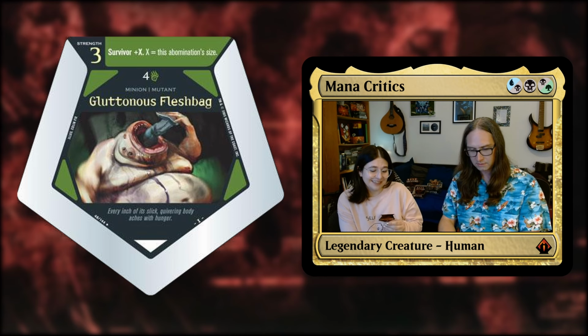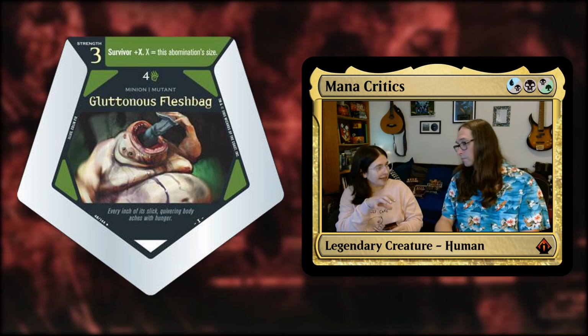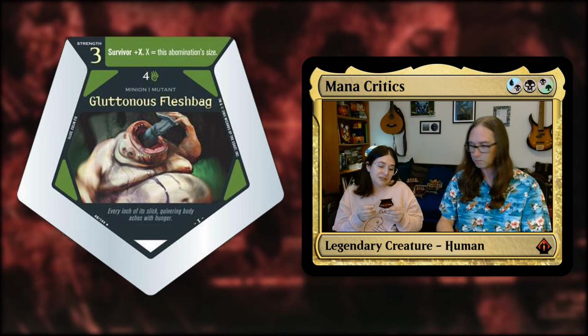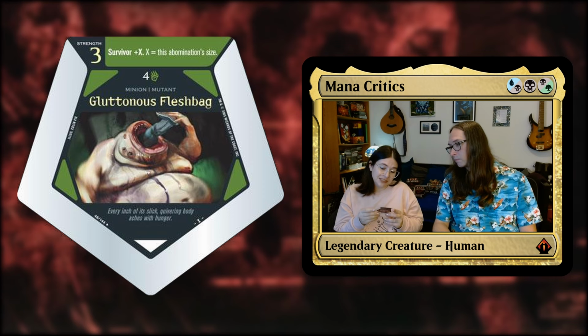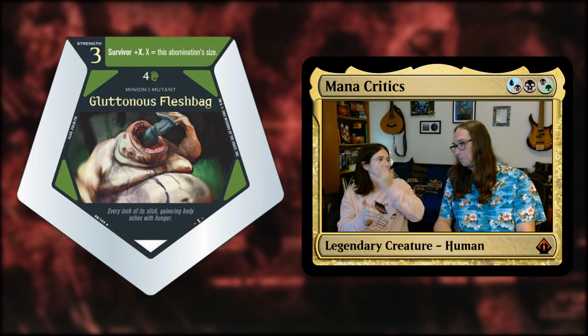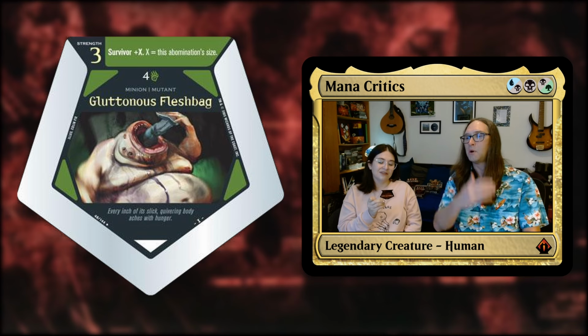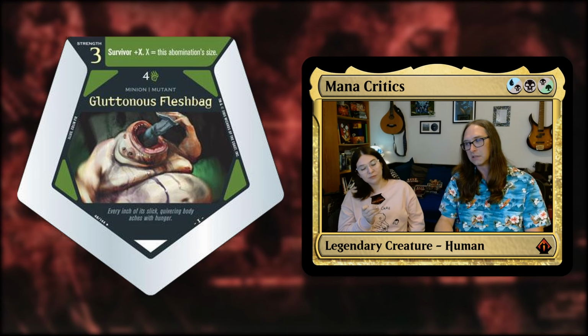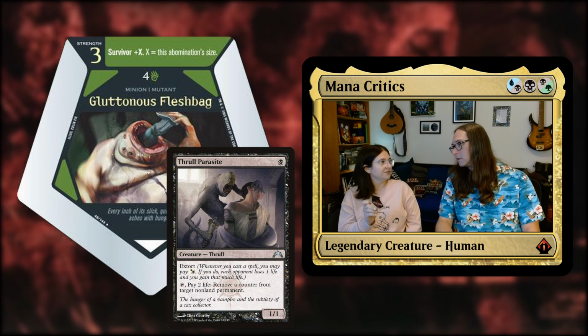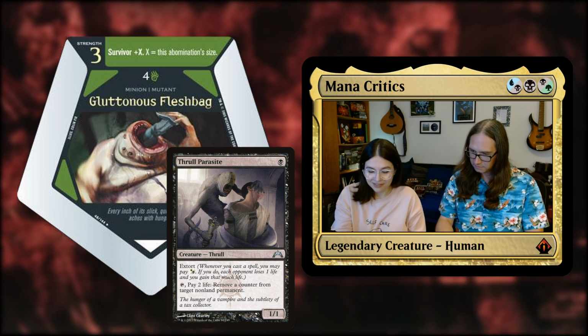Didn't we have something that just spelled out that same effect? It did. It was a combat trick, though. Yeah. Okay, so rather than saying Survivor, this is just static. Illustration by Colin Fix. Flavor text reads, every inch of its slick, quivering body aches with hunger. And it's shoving someone's leg into its mouth. Okay, so mechanically, the opposing abomination is going to have to deal at least 6 to get rid of this thing. This reminds me of the Thralls in Ravnica. Yeah. It looks very visually similar to some of those. I like it.